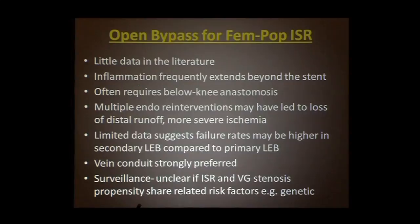I think what we have seen is that multiple endo reinterventions can lead to progressive loss of runoff and more severe ischemia. There's limited data, I think, to suggest that the failure rates may be higher in secondary bypass compared to primary, but that seems to be a trend. Certainly, in all these cases, vein conduit is going to be strongly preferred. And no matter what you do, you have to regard these patients as possible restenosers. The fact that they had a propensity to restenose their stent may not predict their vein graft, but it could. It could be genetic and other predispositions. So these patients, we watch them very carefully no matter what we do.